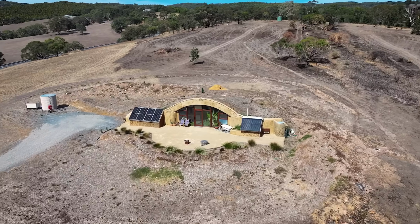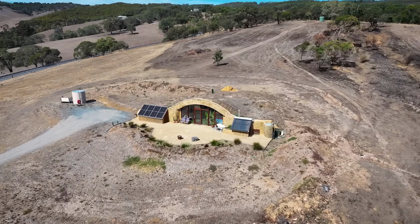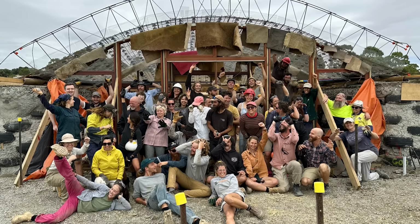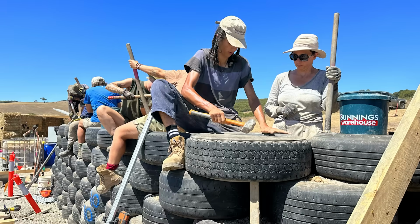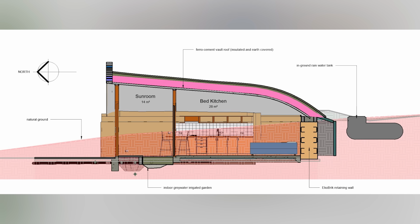Especially with the way that you build these as well, where it is often communities coming together to have these workshops and construct these spaces. Building it so much smaller must make the whole process a lot easier. Absolutely. Big part of the design of this building was that it needed to be simple so we could get it done during a workshop really quickly.